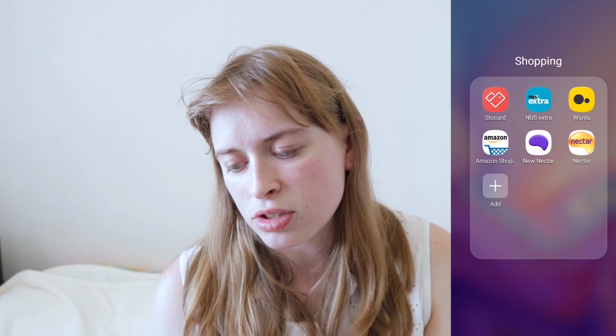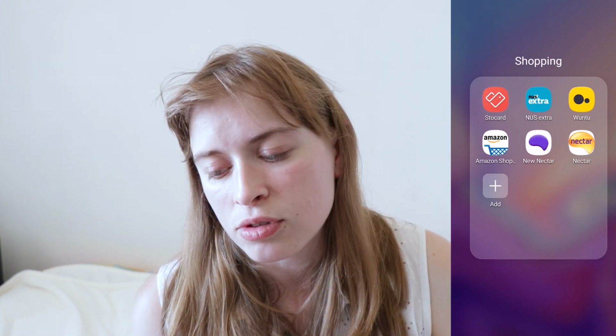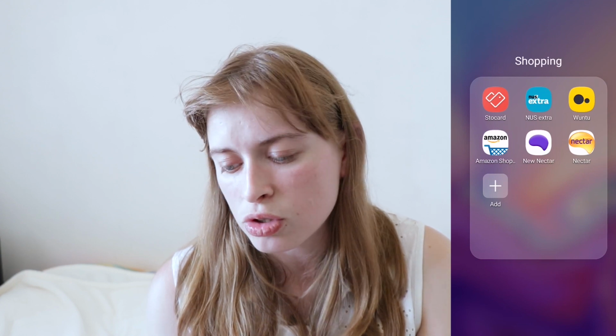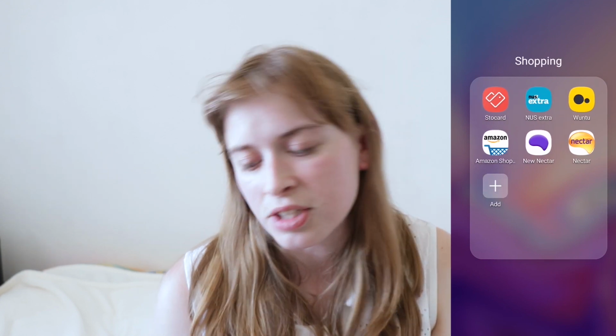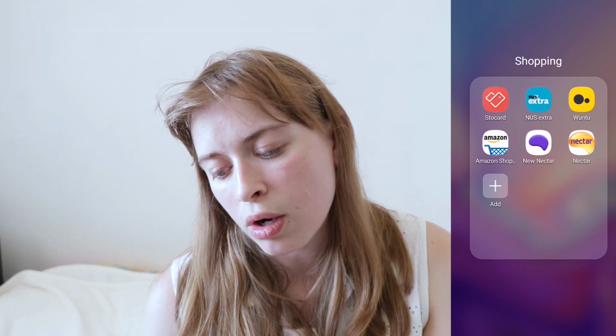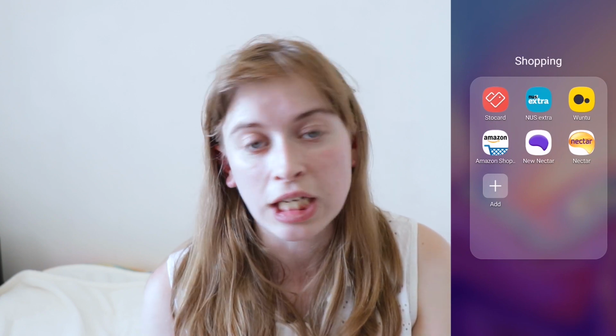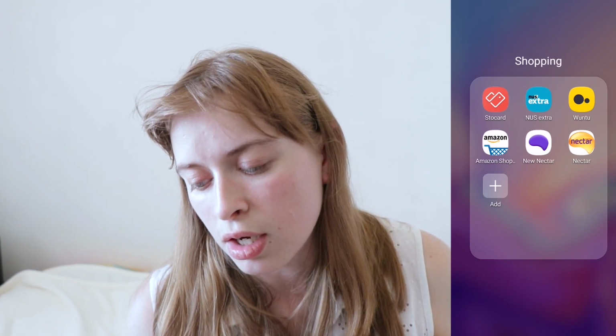NUS Extra, because I still have an NUS card from when I was at uni. But Ubuntu is like a free rewards app, so if you're on free, you get rewards through Ubuntu. Amazon Shopping, which I use all the time, so I've had to put that on there. And I've got 2 Nectar apps on there. Now, one is the new Nectar card, which is absolutely brilliant. I recommend getting it if you've got a Sainsbury's nearby. It's such an easier way of getting points. And of course, I've got the old Nectar card on there as well.